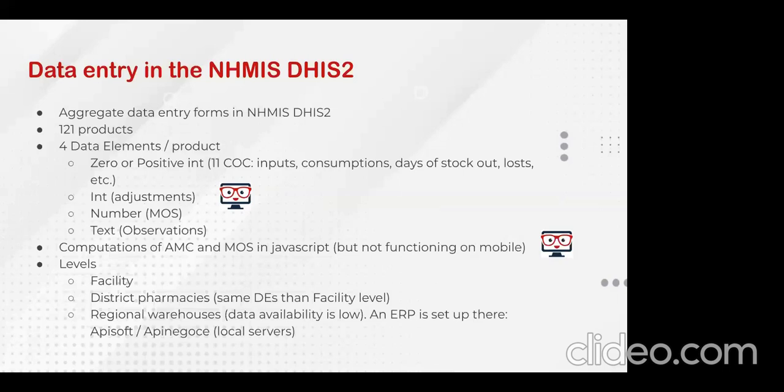And this is for more advanced technicians that are in the call, but they use 4 data elements per product, depending on the type of data that they wanted to collect. And they use category option combo in DHIS2 to detail the inputs, consumption, days of stock out, etc. For the same product on the same data element, that is the 0 or positive integer data element.